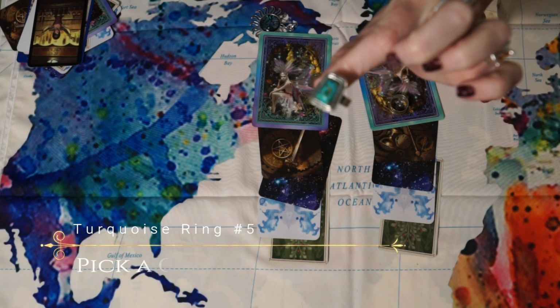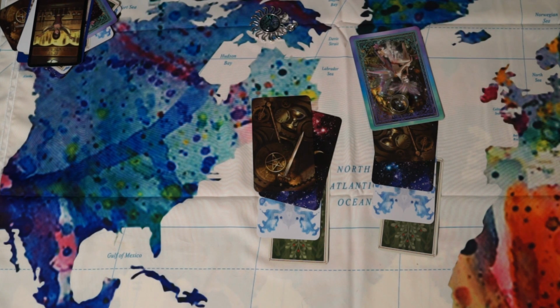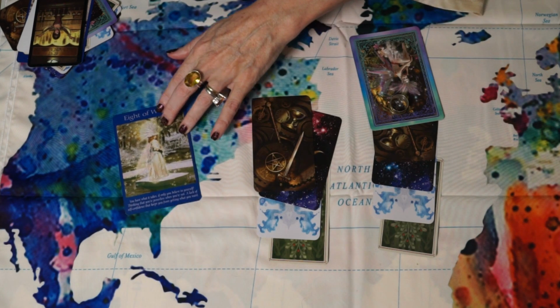So next is the turquoise ring, if you chose it. I'm so excited. This is very exciting. 8 of Winter. You have what it takes if only you believe in yourself. Thinking that you're powerless when you're not. A lack of self-confidence that can keep you from getting what you want. So this is your realization that is bringing them towards you.